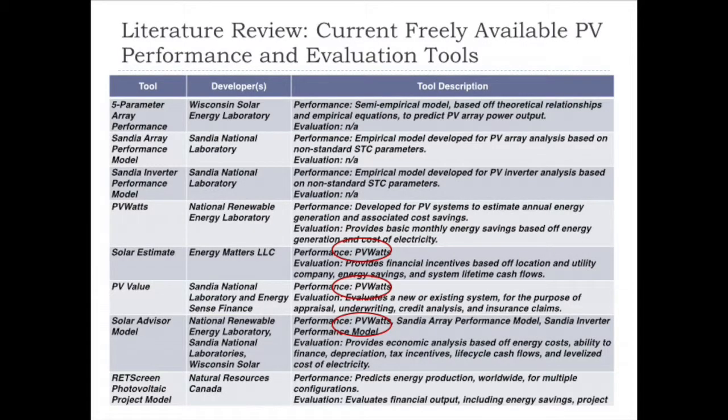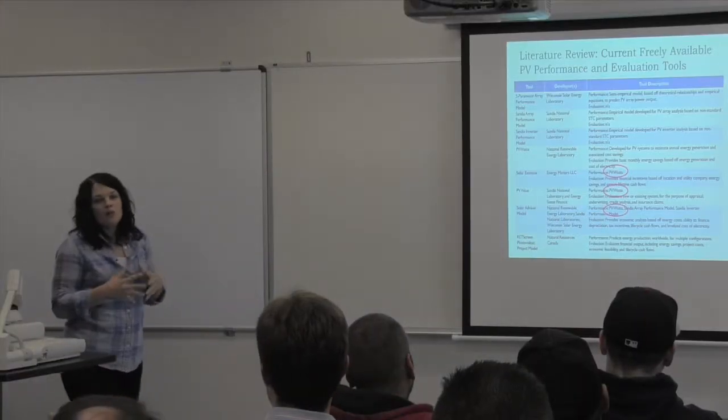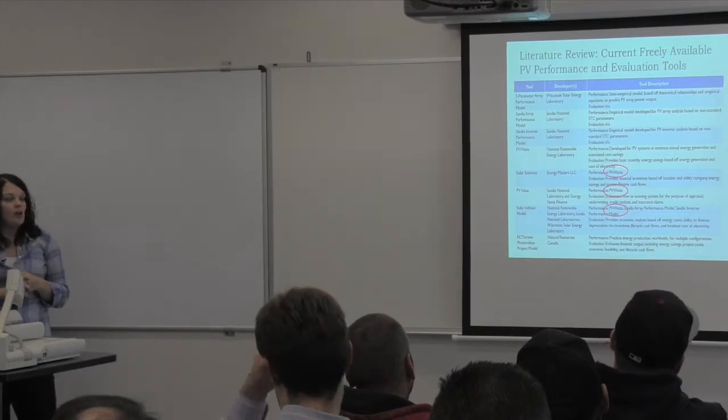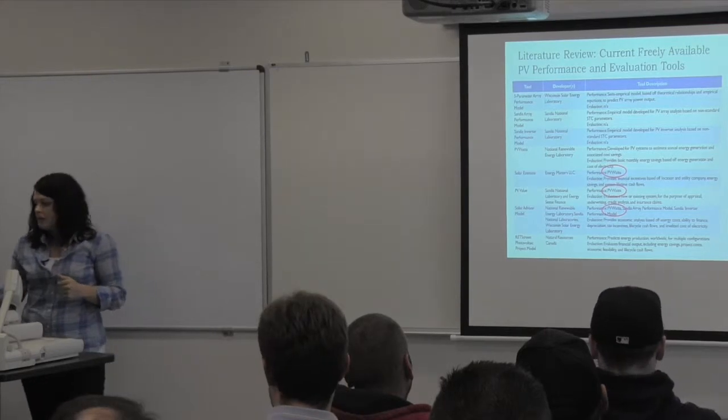To get started, as part of this research objective, these are all the different tools that are currently available. These are free online, and as you can imagine, we're not the first ones to come up with this idea of valuing solar energy. All these different models are created, and what's interesting about several of them is that they all use PV watts as an input into their valuation system. In general, PV watts is a standard solar energy calculator, available through the NREL website.